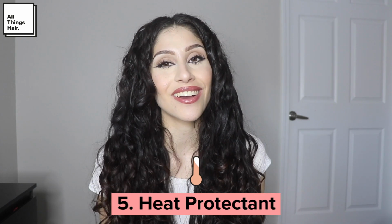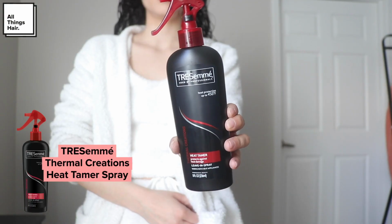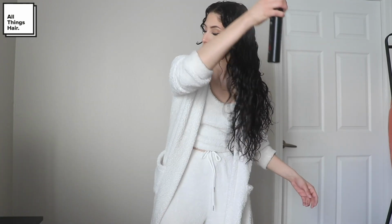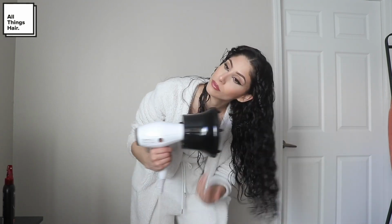Tip number 5, avoid using heat on your hair as much as possible, but if you do have to use heat, make sure you're using a heat protectant. I like to use the TRESemmé Heat Tamer spray, and I just like to apply this after I've let my hair air dry for about 30 minutes, and I'll apply it and then I'll diffuse my hair for volume.